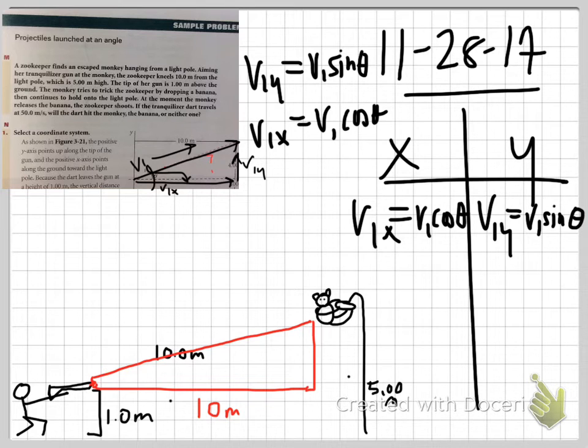Just as a bit of an aside, it's not totally an aside, can we find theta? Do we have the capability of finding theta?